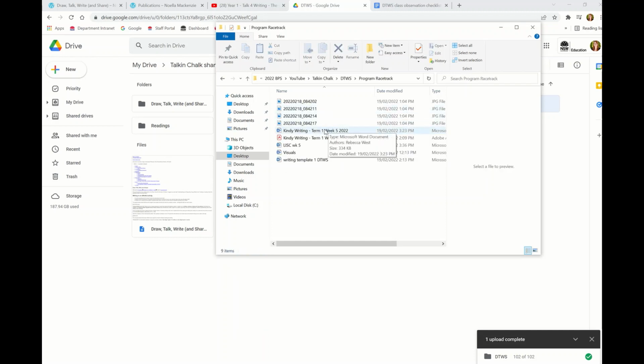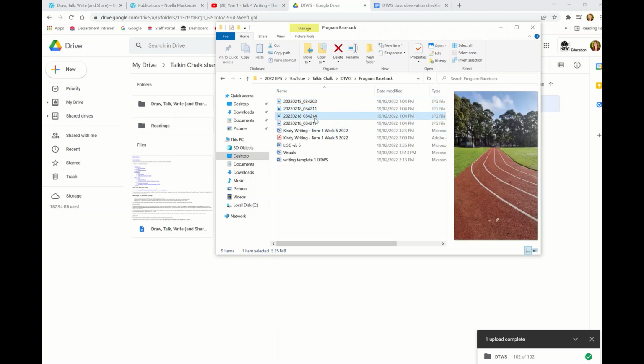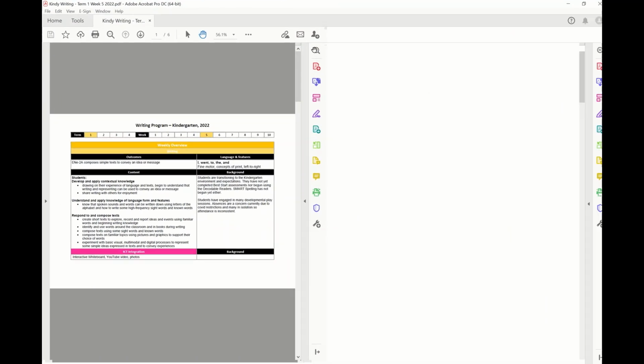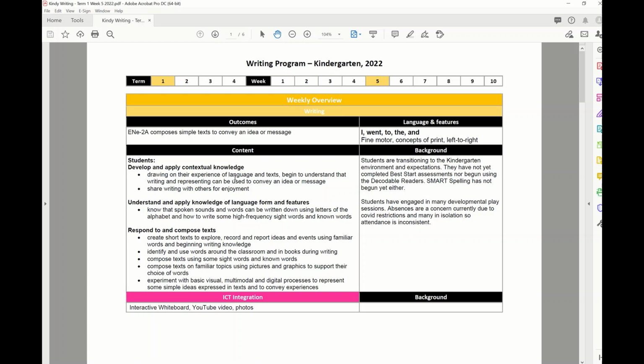So if I go into racetrack, I've given you some prompt photos that I use. This is the racetrack at our school, and I'm going to open up the program. I'm giving you the Word version of it as well, so that you can edit it if you want to. Basic program stuff here.